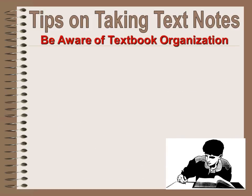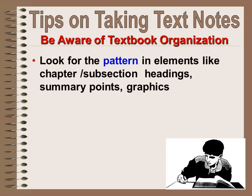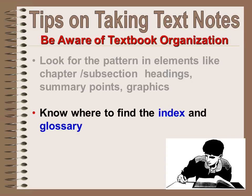Secondly, be aware of textbook organization. So look for the pattern in elements like chapters, subsections, headings, summary points, graphics. Different publishers put it together differently, but if you flip through a book, you'll start to recognize a pattern for how they're putting things together. And it will become obvious what points they really want you to take away and what points maybe are secondary information. And of course, you need to know where to find the index and the glossary.